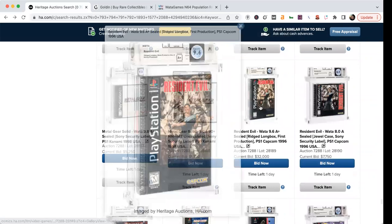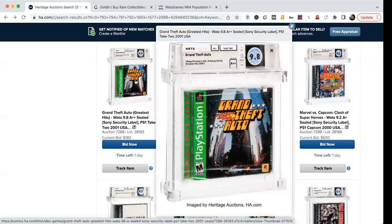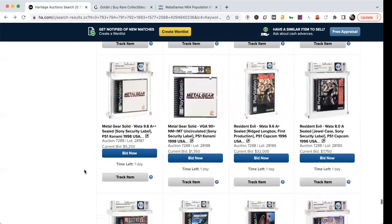Wait. Go back up. That's cool. That Resident Evil Ridge. There is a greatest hits copy of Grand Theft Auto in this auction. In signatures. This should be weekly. Isn't there a bunch of different greatest hits too? I want to see. There's two. These sell really well. Yeah, but you see what he means. Like, come on. Should it be in a signature auction? No. It shouldn't be in one. I don't think it should be in one.